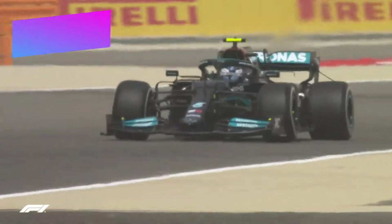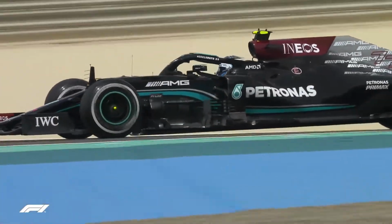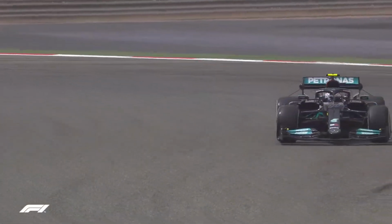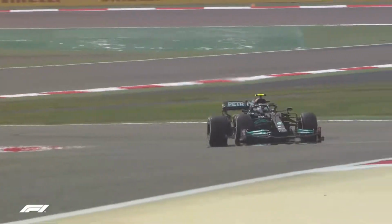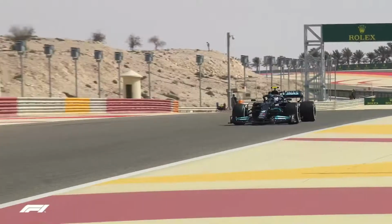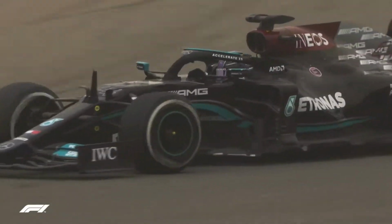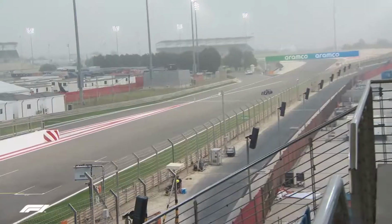Coming in at number 8 is Mercedes, your 2021 Constructors' Champions, most likely. So this car will be immortalized, which is kind of a bummer because it honestly looks like something someone threw together on Microsoft Paint when you get to the engine cover there. I don't understand why there's 15 AMG logos there, and I hate the red font.